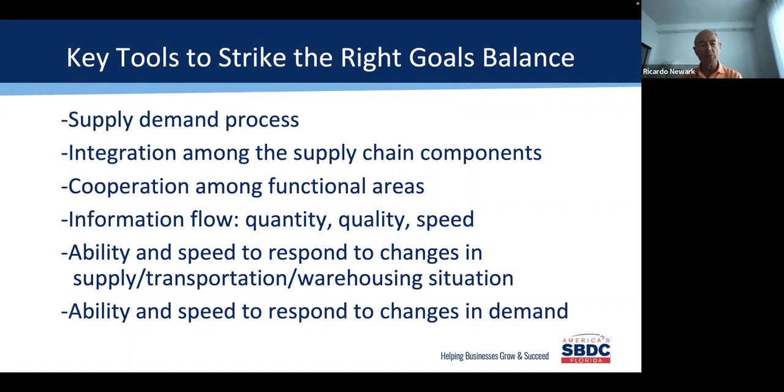And this implies, okay, how fast is my product selling? Do I have more customers? Do the customers expect to buy more? Am I really good at getting good information about it? How fast do I get it? If I get information 3 weeks later, maybe it's not useful. So creating the infrastructure to get this information flowing is extremely important, because otherwise you don't have the tools to operate your supply chain appropriately.